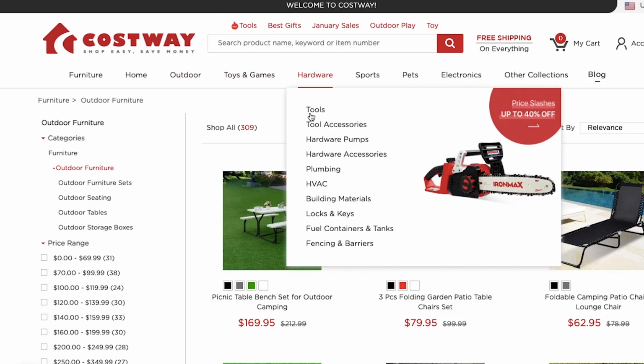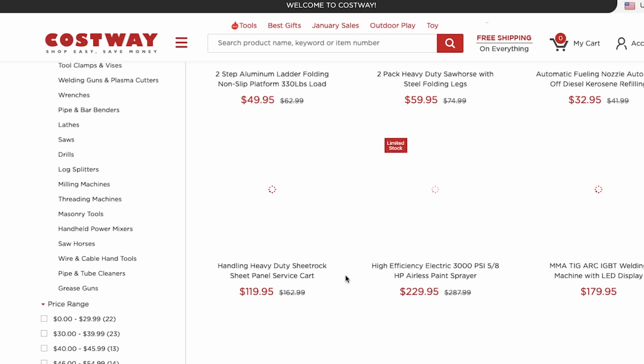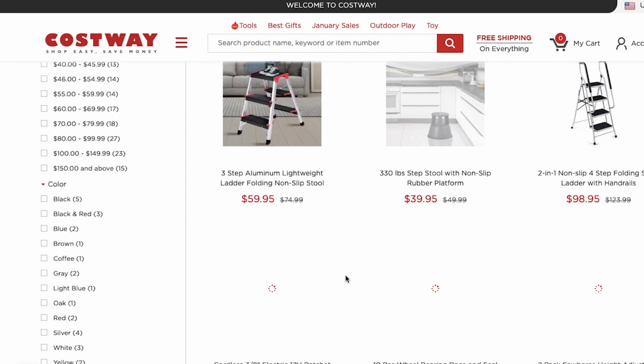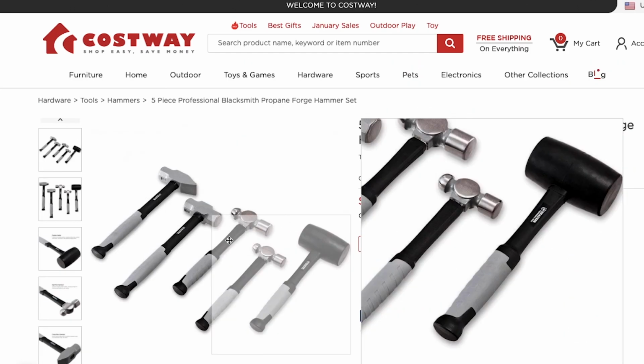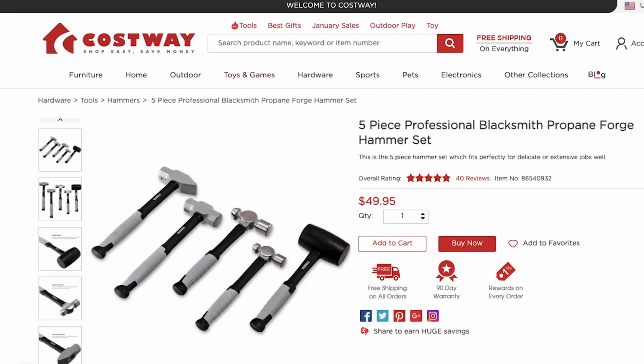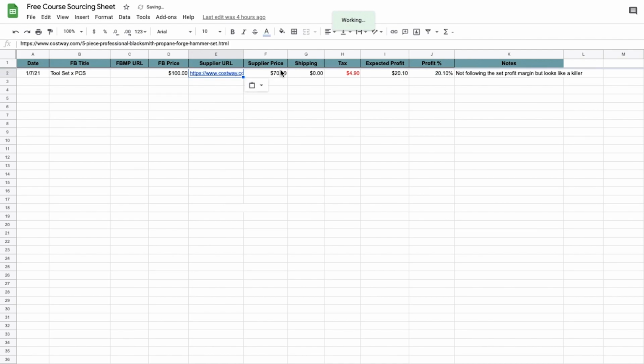So let's say we go into tools, because spring is coming, people are going to start working outside, working on their fences, working on their gardens. This is a great category for spring. And let's say we decide to list this item. We're going to take the link, put it into our sourcing spreadsheet right here, and put in the supplier URL. This is for the items that we've effectively decided to list.